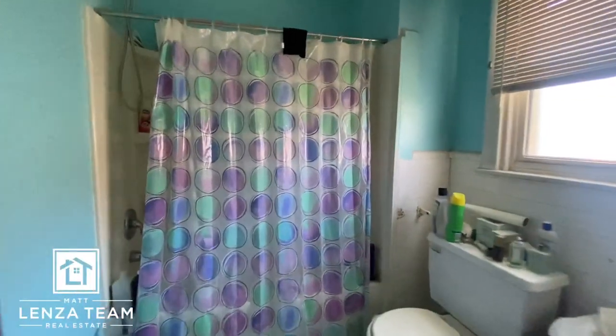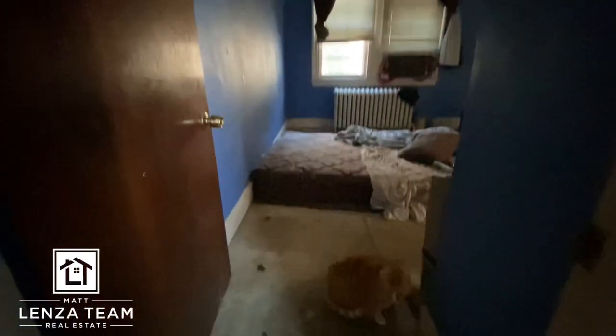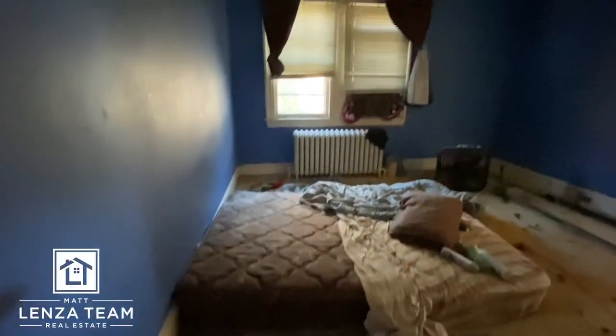The doors are actually blocked off, or relatively. Hey, Kitty. I'll get up there. There is a bathroom?